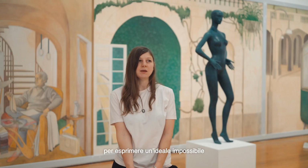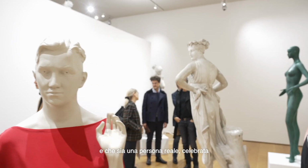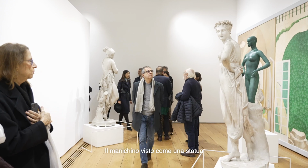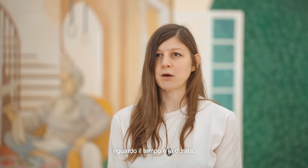Many women are there to express a kind of impossible ideal or a virtue. It's less likely that you would see a statue of a woman in a public place and she would be a real person who's being celebrated for her achievements. She's usually a cipher. So with the mannequin as a statue, it's also thinking about the way that a statue embodies something very special about time and permanence.